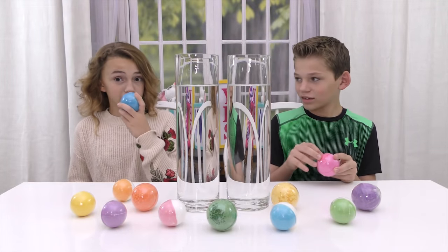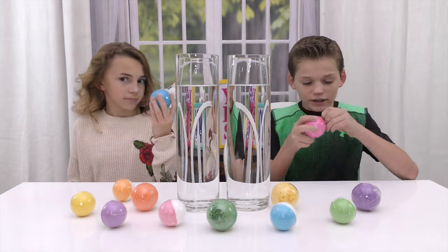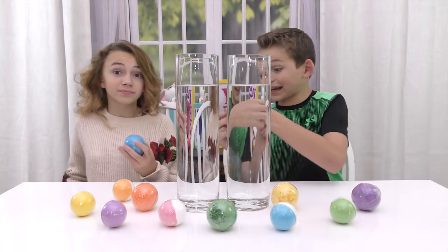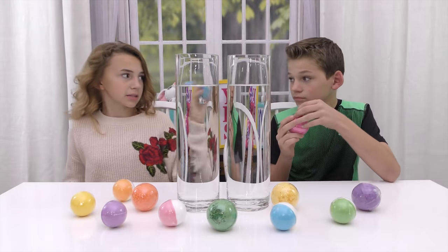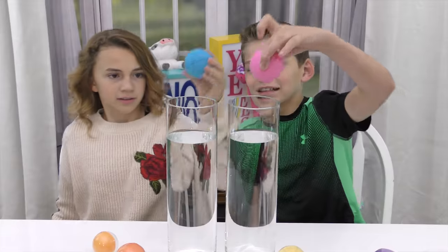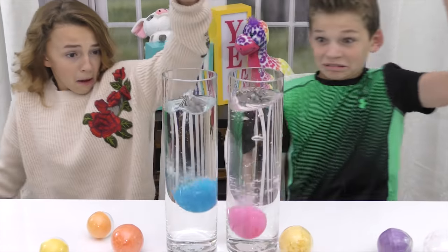These ones smell really good. Smellers. Oh yeah, they smell delicious. Candy. Or mine, Lush. Smells like a lollipop. Cotton candy. This smells like cotton candy. Mine smells like blue raspberry, maybe. Yeah. So let's do our first one. Three, two, one.